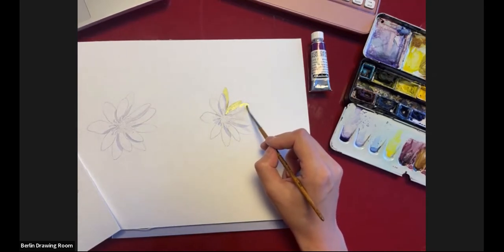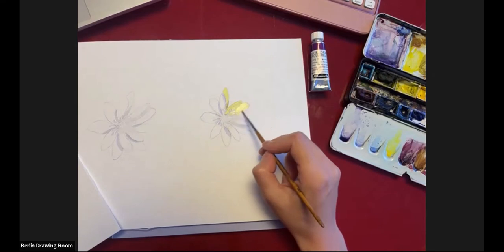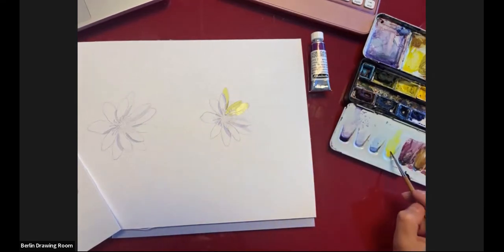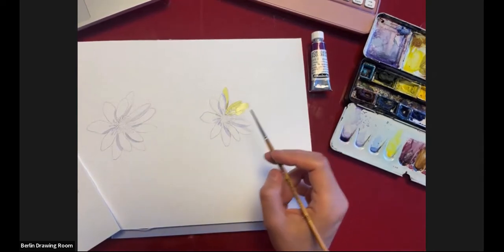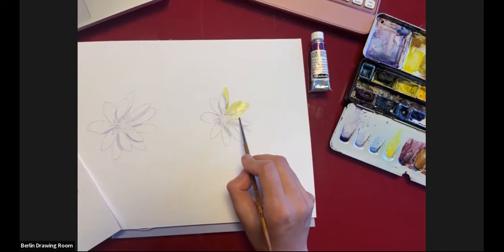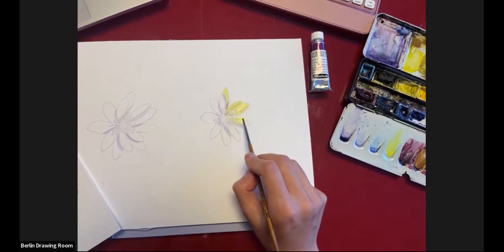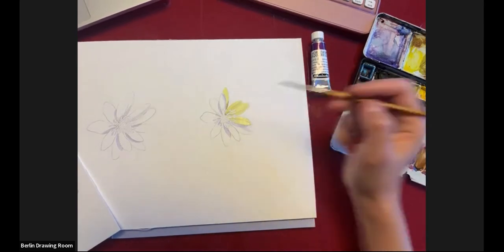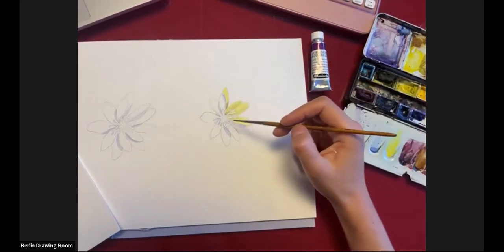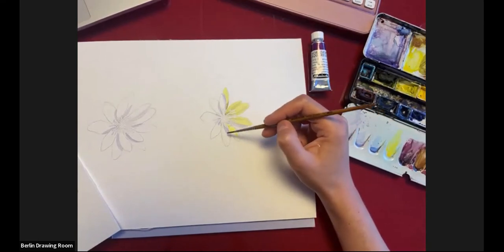I'm just going to move the petal here. I'm kind of avoiding these anthers in the middle just because I want to be able to see them later on. But they are actually a darker yellow than the petals, so it's not going to be a problem if I get lemon yellow pigment on them. It's not going to ruin anything. It's a little more challenging when the organs in the center of the flower are actually lighter than the petals. That's harder, because then you really have to be careful to avoid them. Sometimes you can even use masking fluid for that.